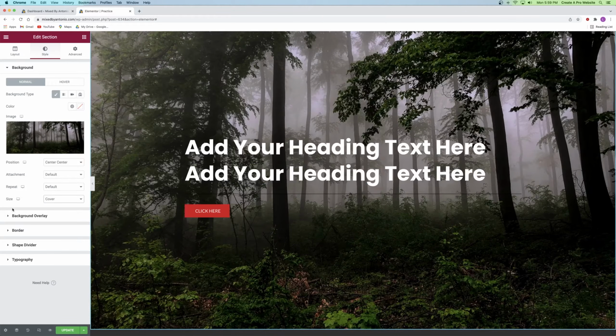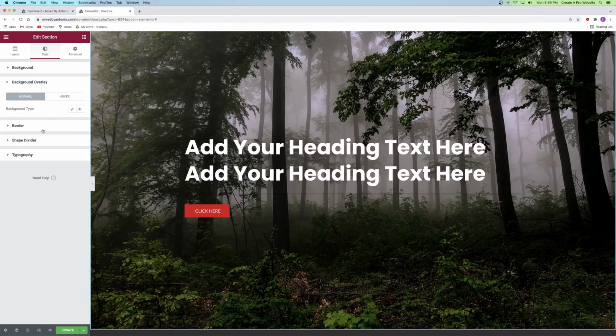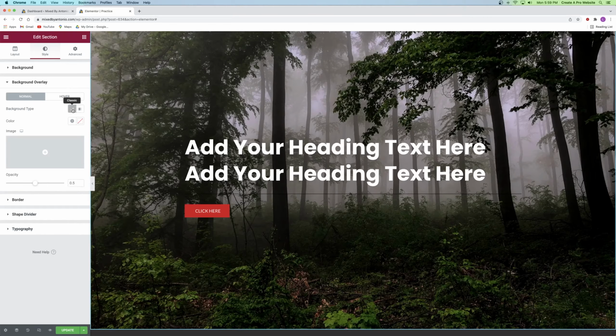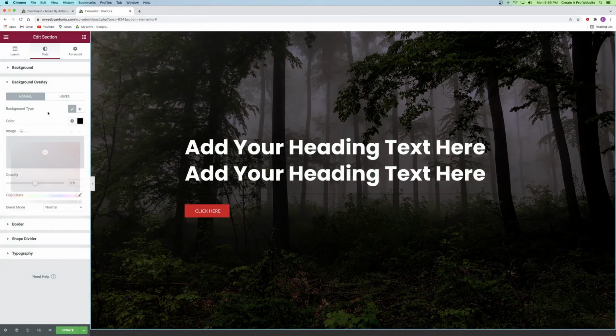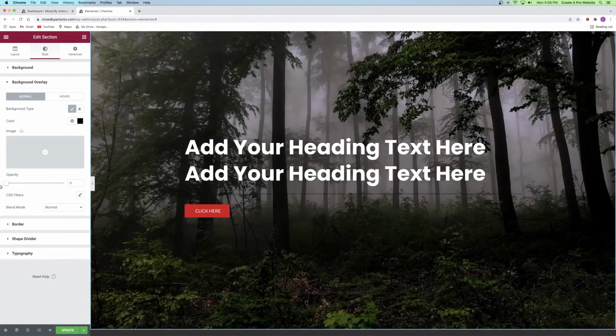All right. Next, I'm going to add a background overlay. And so with the background overlay, I'm just adding an overlay of a color basically. So I'm going to click on classic, and then I can choose my color, which I'm going to choose black. And then I can play with my opacity. And so you'll see that if I go all the way, it's going to be black. All the way to the left means that it's not even there.